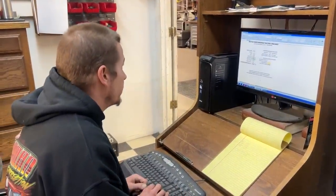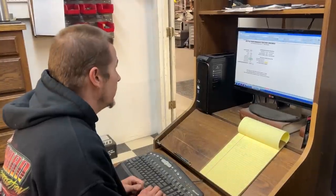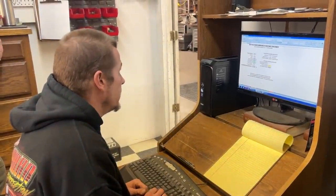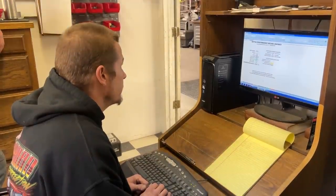That's probably good. Unless you put a thicker head gasket on it. No, let's just leave that. We'll just get a 67 cc head and let it eat. That's your compression.